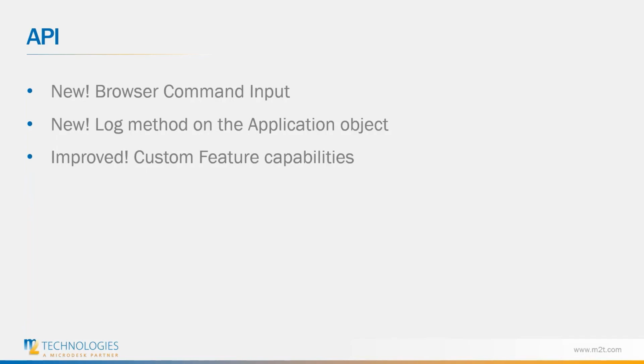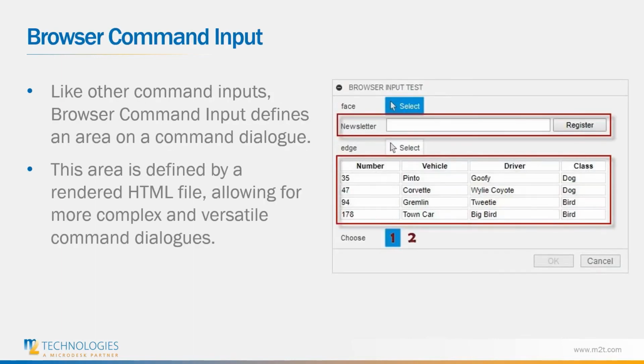Near the end here, we have our changes to the API. So we have our new browser command input and log method on application objects, as well as the improved custom feature capabilities. So first with the browser command input, it works very similarly to other command inputs, which allow you to define an area in a command dialog, as you can see on the side here.